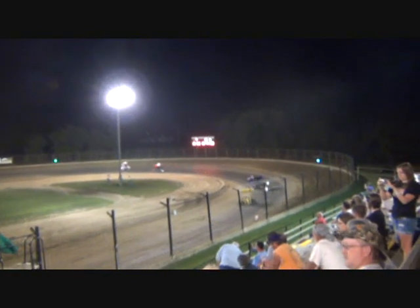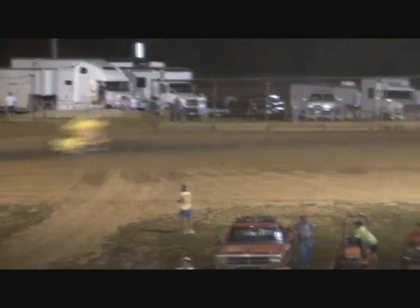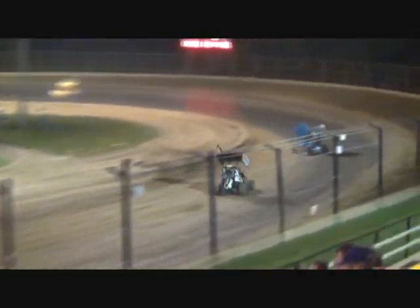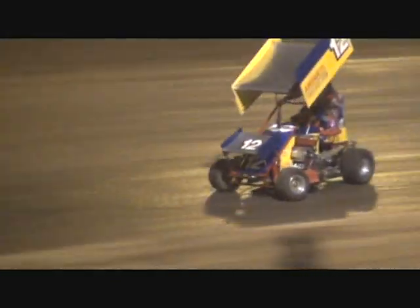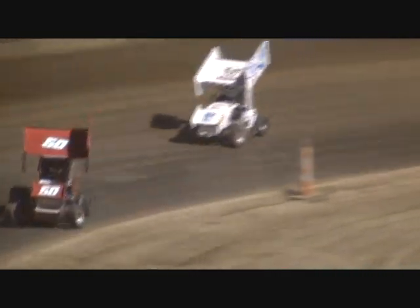Sky in the 41. Cole Melby in the 36. Austin Reeves in the 17. Tim Kerr in the 14. Austin Crane up on the high side in the 02. Ryan Mars in the 2R. Dave Pruitt in the 22. Rudy Reyes in the 5R. Austin Green, lap after lap, working the high side, trying to move up over that number 14 of Tim Kahn.